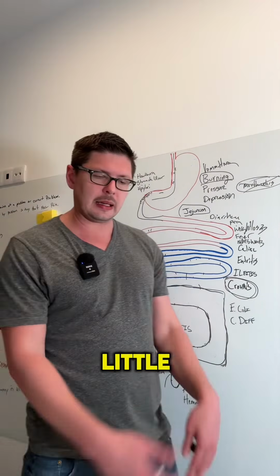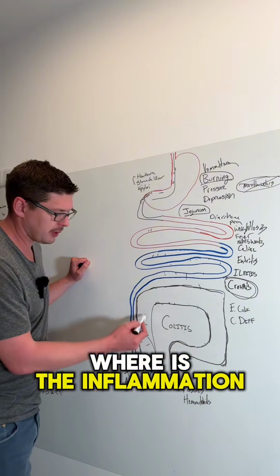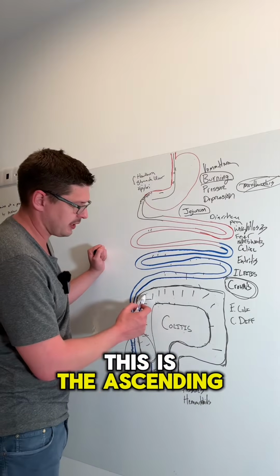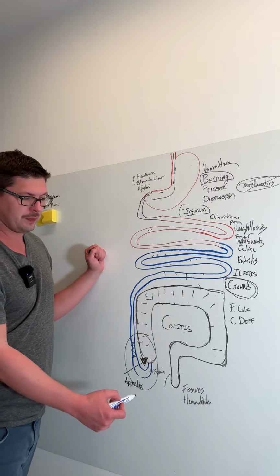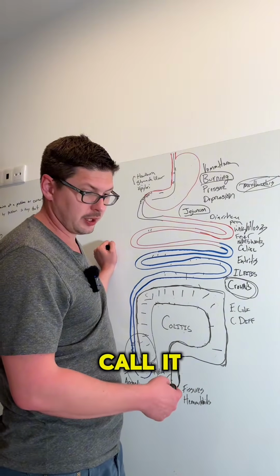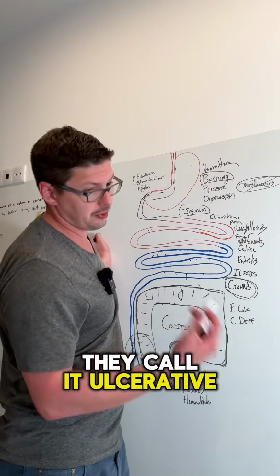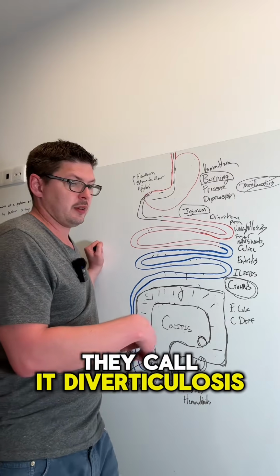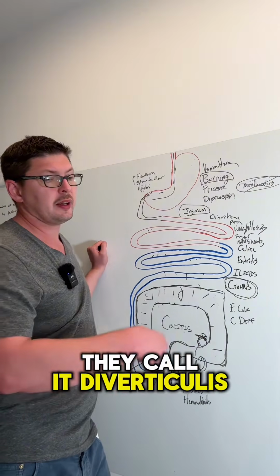I know this is getting a little convoluted, but here we have the colon. Where is the inflammation in the colon? If it's here, so this is the ascending, the transverse, and the descending and the sigmoid, because it's shaped like an S. So if somebody has inflammation everywhere in their colon, they call it pancolitis. If somebody has ulcers in their colon, they call it ulcerative colitis. If somebody has pockets in their colon, they call it diverticulosis. If these pockets are inflamed, they call it diverticulitis.